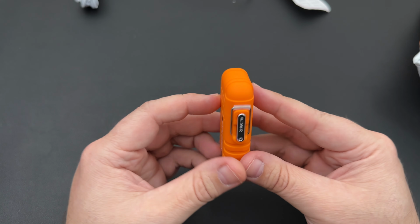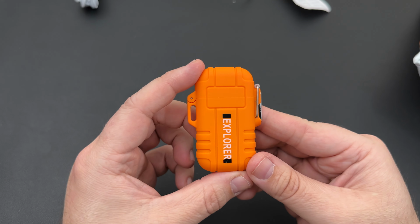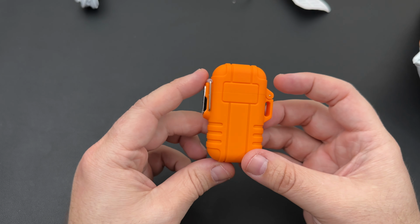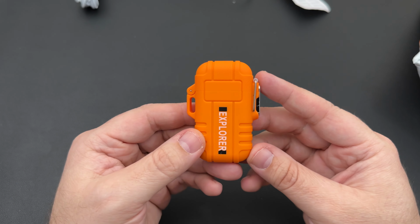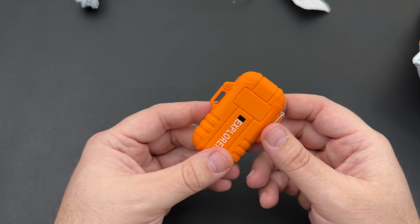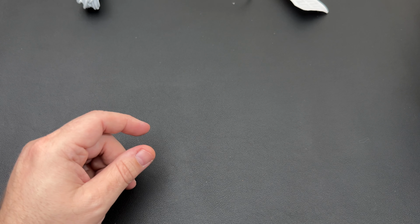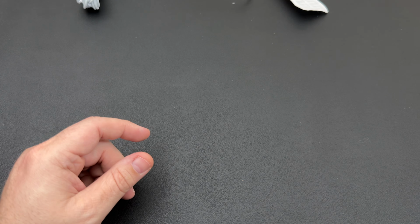I've never priced out arc lighters on Amazon or something, so I don't know if this is a decent value or not. But I thought it might be decent for just lighting some of my little stoves when I'm out doing some hikes or something. And for $8, I'll give it a shot. And I guess that's it for the haul.